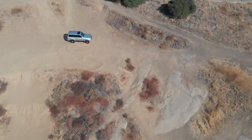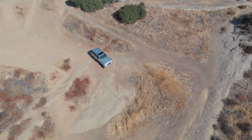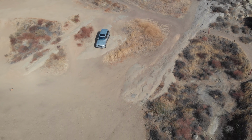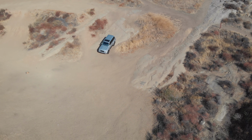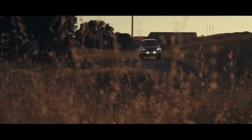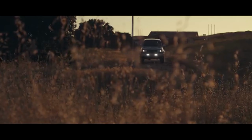Today we are in a Stage 3 1995 FZJ80 Toyota Land Cruiser. This is a project from my TLC brand, the nation's largest and oldest Land Cruiser restoration specialists. And if you are a routine follower of my ridiculous channel, then you will recognize this truck.